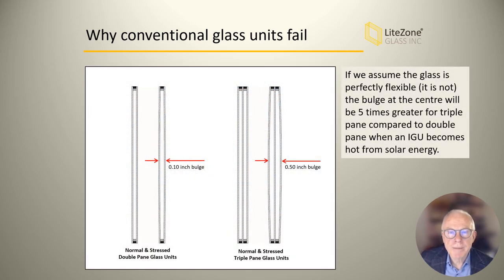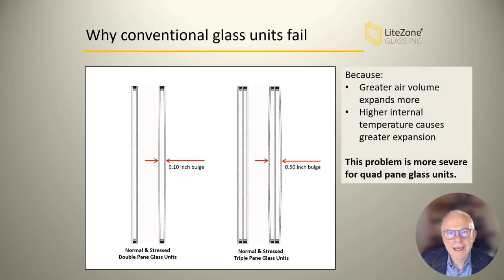These stresses will be much greater for triple pane glass units compared to double pane glass units. If for illustration purposes we assume the glass is perfectly flexible, it is not, the bulge at the center will be 5 times greater for triple pane glass units compared to double pane glass units when the IGU becomes hot from the sun. This is because triple pane insulating glass has a greater volume of air within the glass unit, which will expand more. But also, triple pane achieves a higher performance, which causes the internal temperature to be higher, which in turn will cause a greater expansion of the air within the unit. Now, this problem is even more severe for quad pane glass units compared to triple pane glass units.